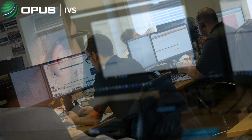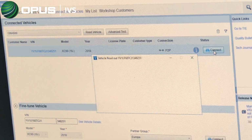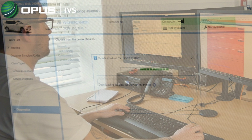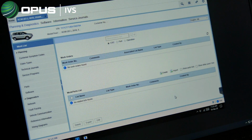This end is where the magic happens, really. It's where we carry out all of the procedures in the background of the tool. Whether a repair requires control unit reprogramming, variant coding, or a complex OEM diagnostic procedure, Opus IVS technicians can take remote control of your DrivePro and complete the reprogramming procedure for you.